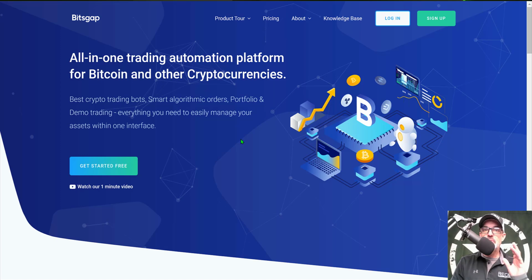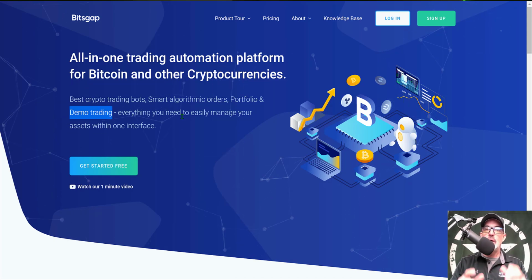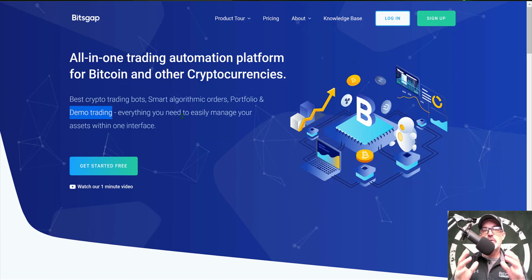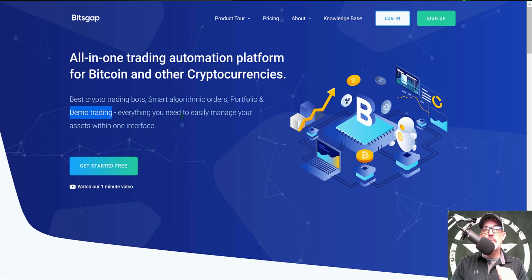Now, with that all being said, before you submit any of your bots to live fire and take on that risk, you can actually test your strategy out with demo trading. However, all of the bots you see me run are in live fire mode, but I'd strongly suggest anyone new to grid bot trading start with demo modes so you can get a grasp on how a grid bot operates.